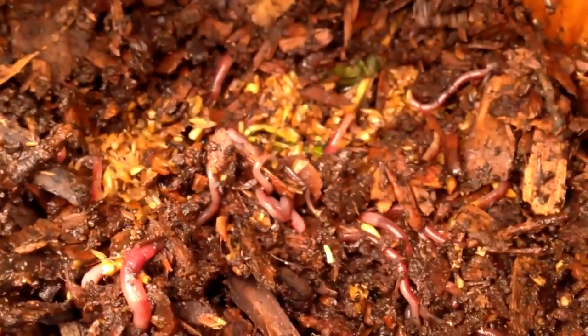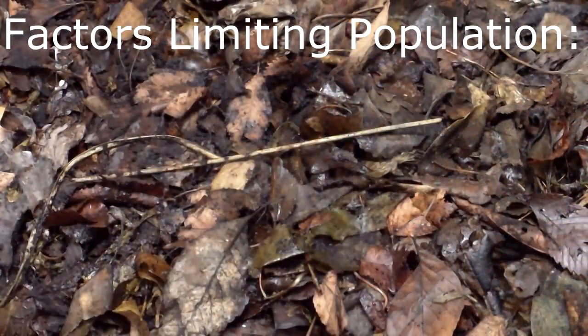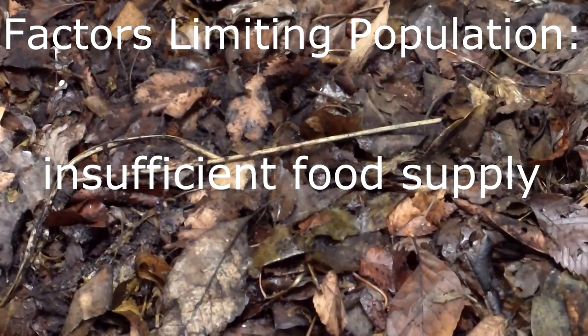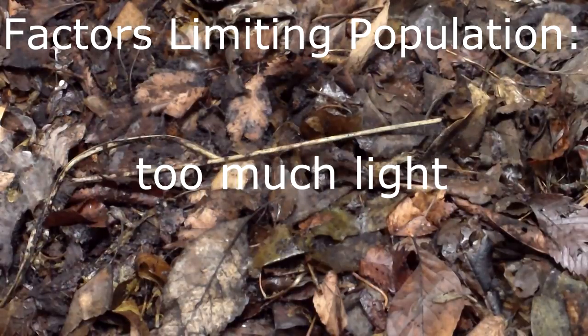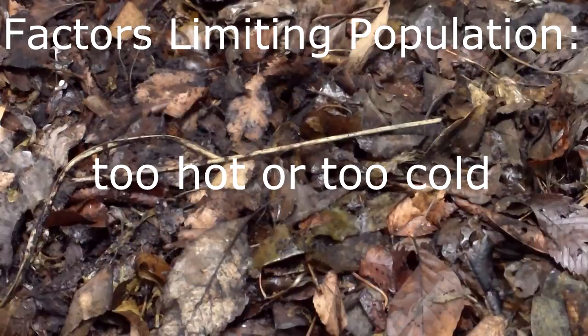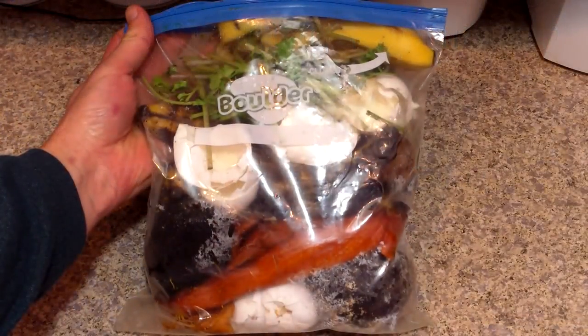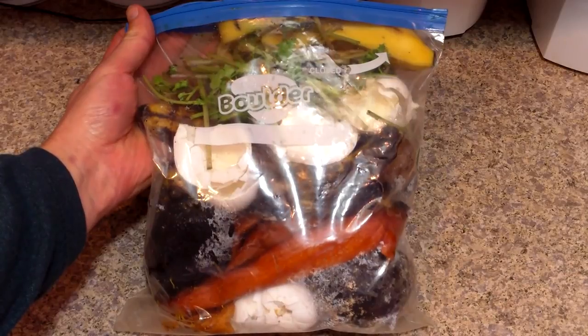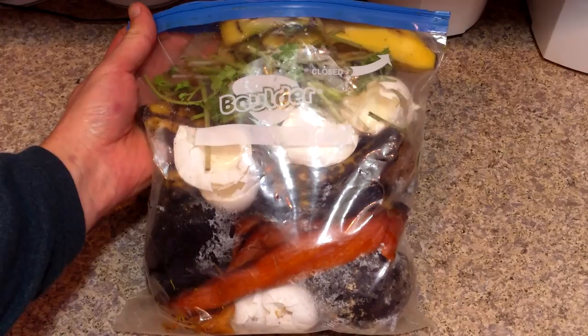But for most of us who raise red wigglers, including me, this rate of population growth can't be sustained for very long. There are a number of factors that can limit population growth, including insufficient food supply, overcrowding, too little or too much moisture, inadequate airflow, too much light, and temperatures that are too hot or too cold. Today I thought I'd talk about how we respond to one of these limitations, specifically how we find enough food to keep our worm population growing.